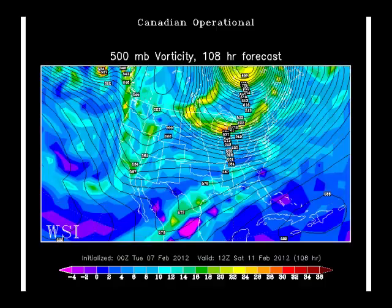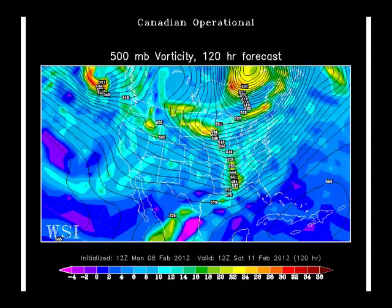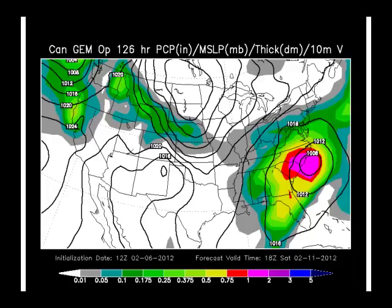This is valid Saturday morning. Kind of a diffuse pattern, no real compact or organized disturbances. But that was not the case with the previous run of the Canadian. This was the same time frame. Saturday morning you had a pretty potent little disturbance swinging in. And that was enough to generate this on the previous run of the Canadian.